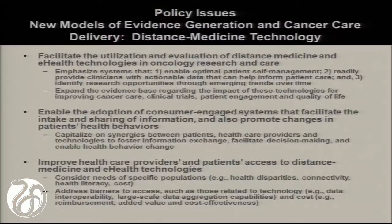And so I'll leave you with three policy issues, which are to facilitate the utilization and the evaluation of the distance medicine technologies into oncology practice, and to really emphasize the need to expand the evidence base and to enable the adoption of some of these systems that will really facilitate intake and sharing of the information and eventually, hopefully, promote changes in patients' health behaviors. And then finally, improving access for both providers and patients to distance medicine technologies.